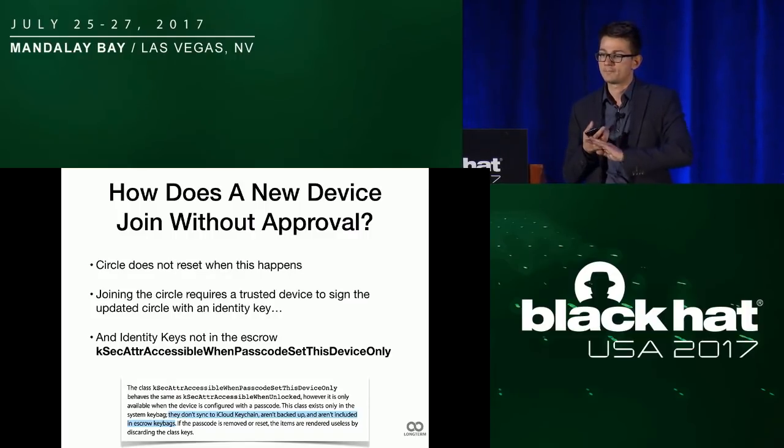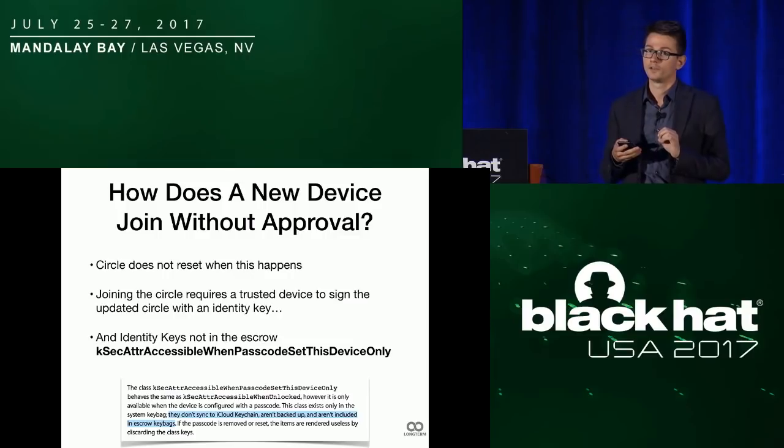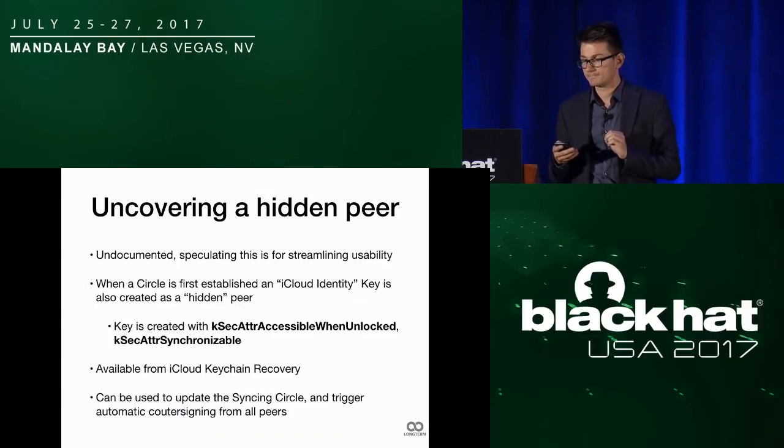But from what we've described, there's this identity key. So do the new devices have it? And if you look at the details, the identity keys are only on those devices. They're set in a keychain protection class that never leaves. And they won't be in the escrow either, because this class is not synced up to iCloud backup. So the new devices wouldn't get it.